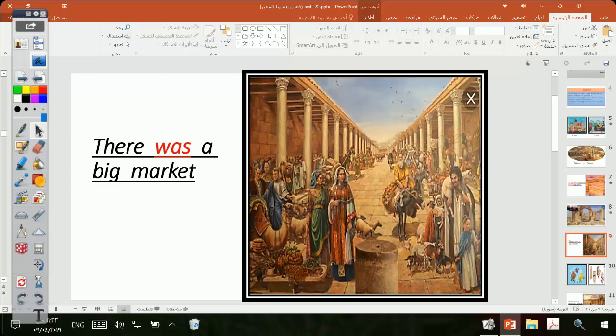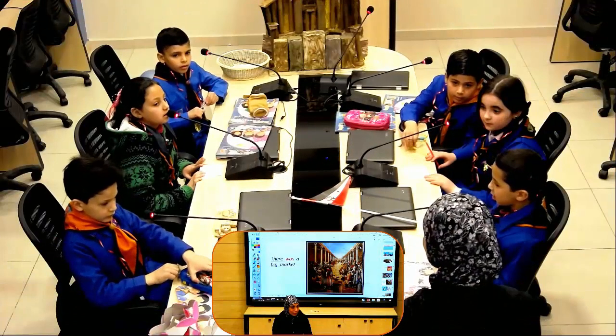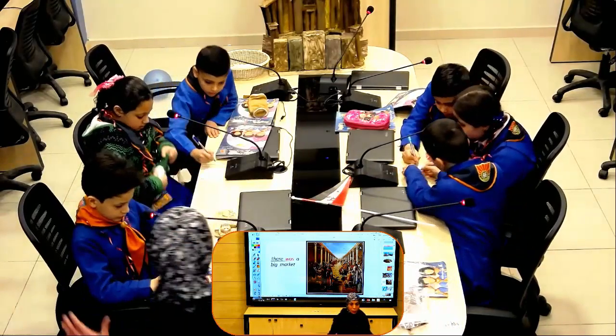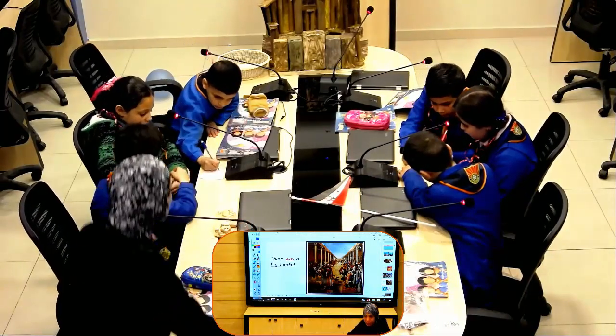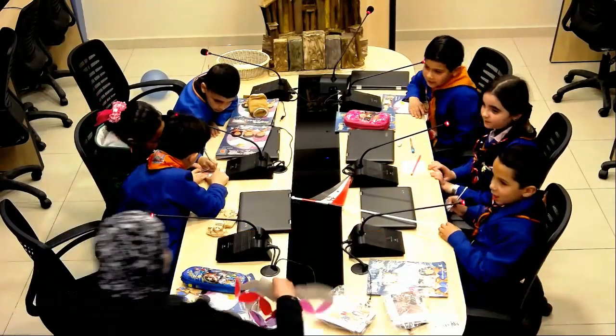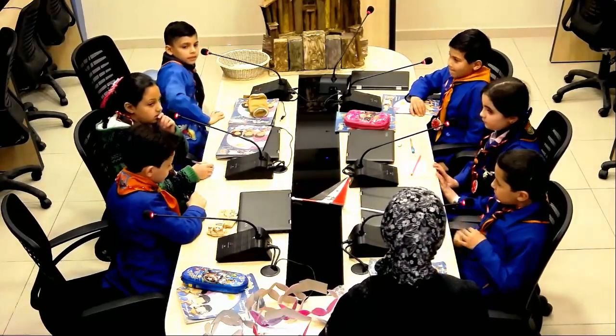I'm going to divide you into two groups. Red flower group and yellow flower group. Now each group will have a piece of paper. Now you are going to work together and write what you liked in Tadmor when you visited your grandma. Yes, work together. Finish.